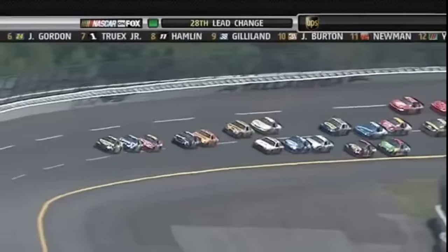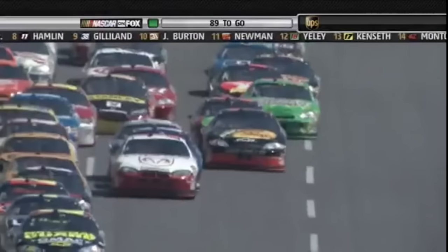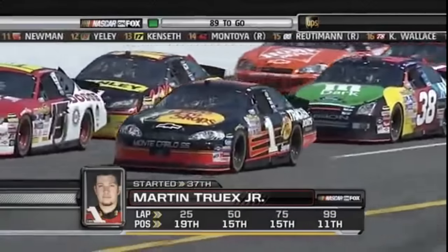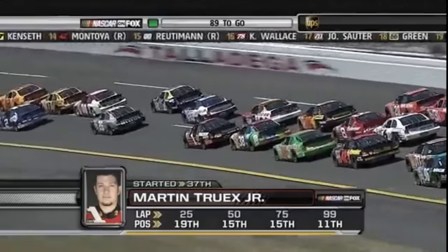Inside lane, about 4 cars back. Martin Truex, the former Busch champion, Matt, currently in 11th. Mike, back on the first stop on lap 44, there was some miscommunication. Martin thought that the team wanted him to be on pit road when they were coming around to lap 44.